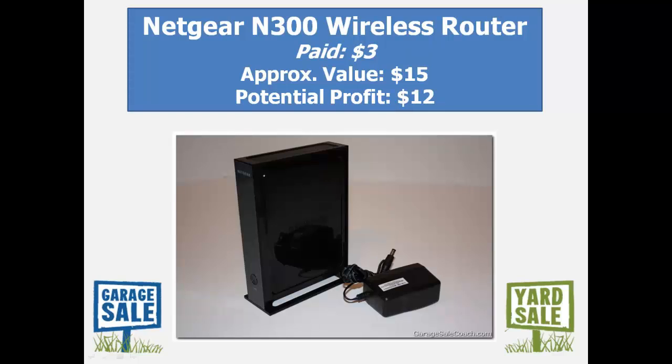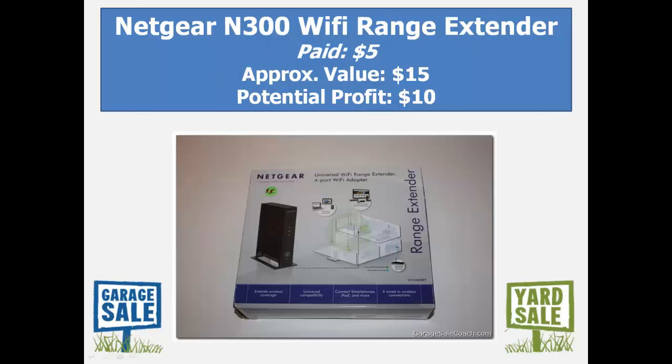This is just a wireless router. I mean, some of the wireless routers are really coming down in price, but for $3 I couldn't pass it up, either to use it for myself, or I can even sell it locally for about $15, or put it on Amazon or eBay for about $15. This is kind of like a wireless router, but it's a range extender. Same kind of situation with this. The value is about the same.